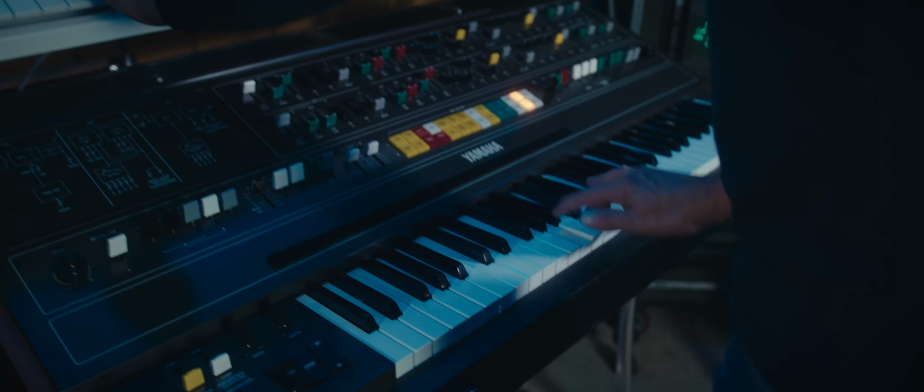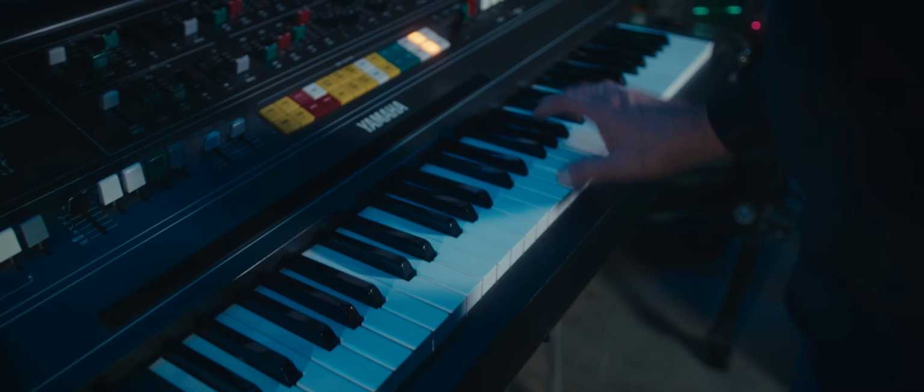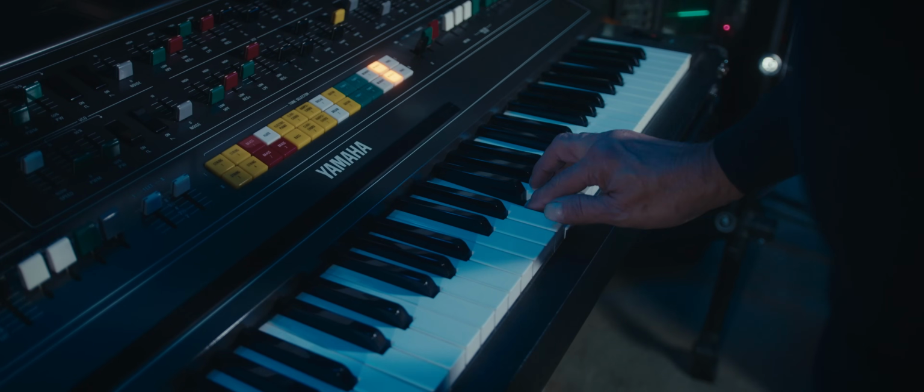So there you have it, the mighty CS-80 synthesizer from 1977. In the hands of a true keyboard player, it can literally sing. One of the most expressive sounding synths and very capable.